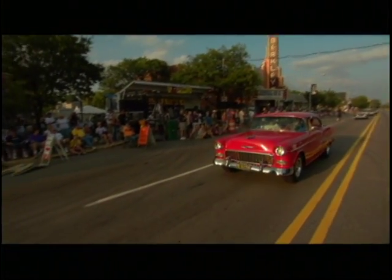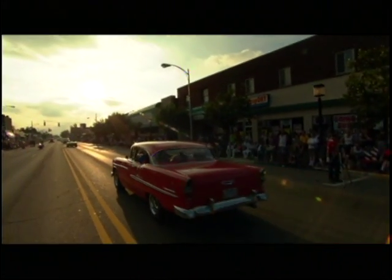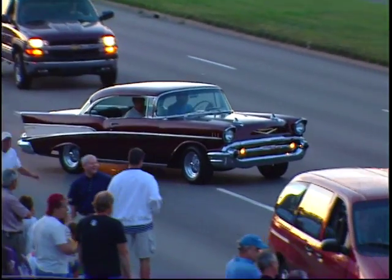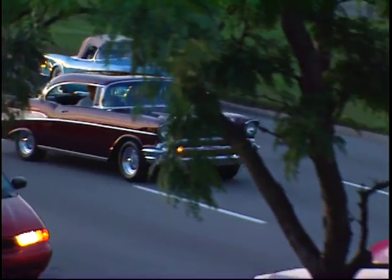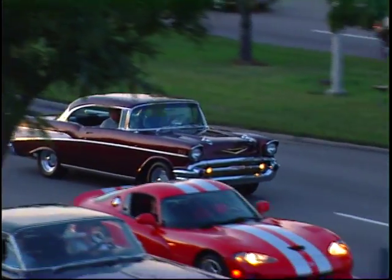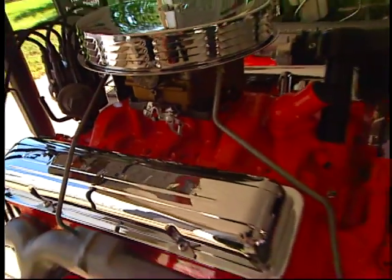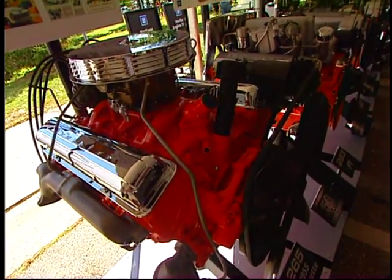They were very scarce. You couldn't find the engines. Everybody wanted them in their cars. That's how it started off. When this engine came out in the early '50s, it transformed Chevrolet by turning it into a performance leader. It's impossible to calculate what the small block V8 has meant to Chevrolet and to everyone interested in high-performance automobiles.